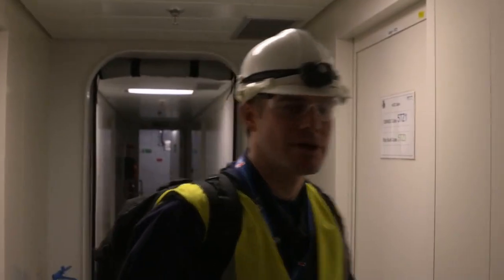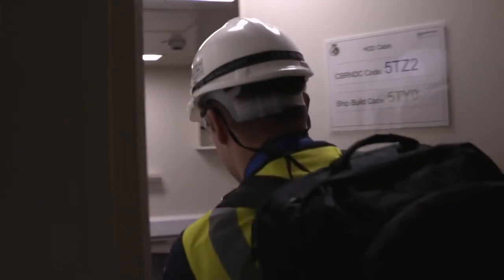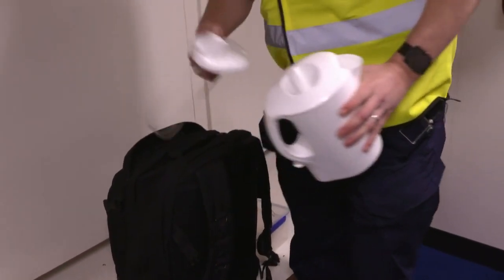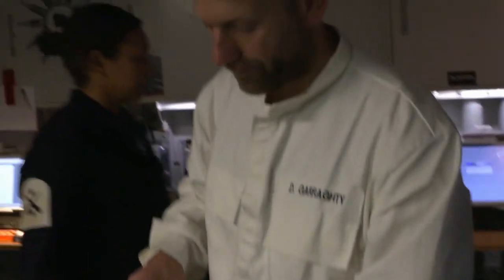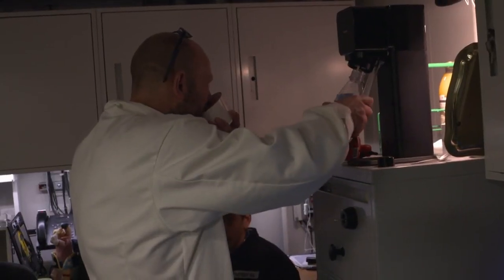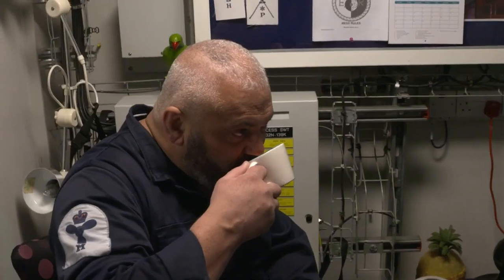On, back this way. Lights, lights work, this is good. There we go. Important things for every head of department's cabin. Home from home. This is so wide. Over the next 2 weeks, everyone starts to settle into their new home.